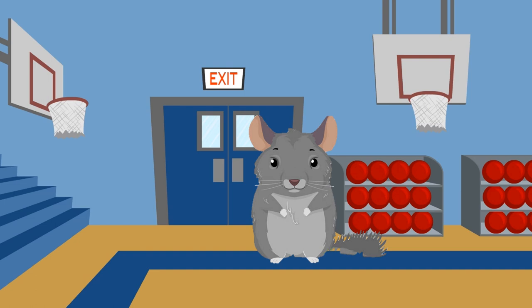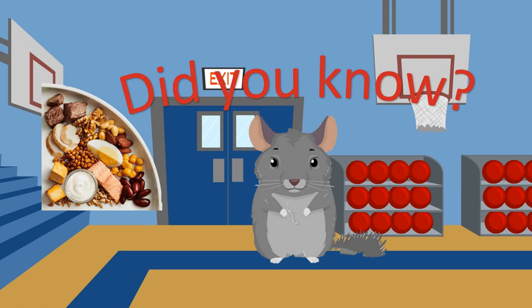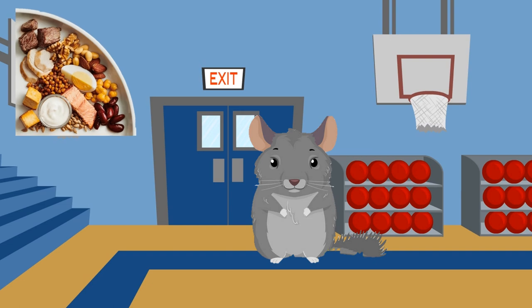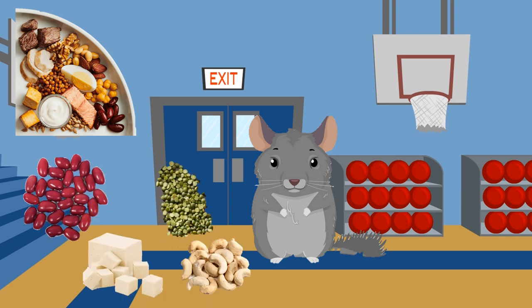Great job with the game, everyone. A few more things about protein foods. Did you know that the food guide recommends choosing protein foods that come from plants more often than those that come from animals? Examples of protein foods that come from plants are beans, lentils, tofu, nuts, and seeds.